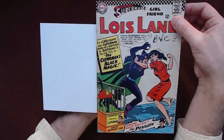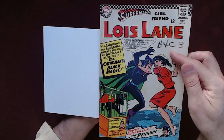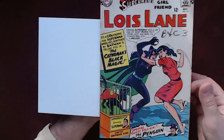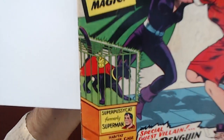So there's three main stories in this and a bunch of little guys, just one pagers and stuff. It does have this writing on it, B and C3. I don't know what that means. And here is, have you ever seen Superman as a cat? You have now, right?